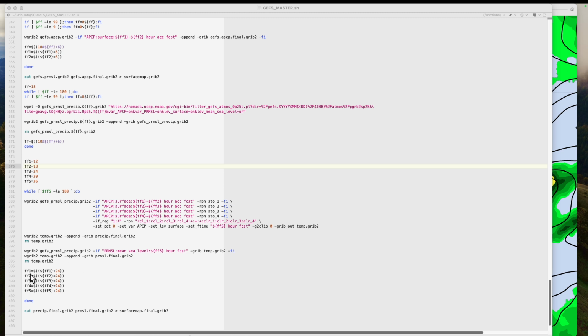And in the loop, I've got to cycle all of these forecast hours up by 24, and then it goes back and puts all of those forecast hours where they need to be for the next set of additions that we're going to do.